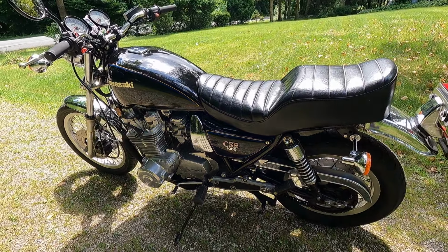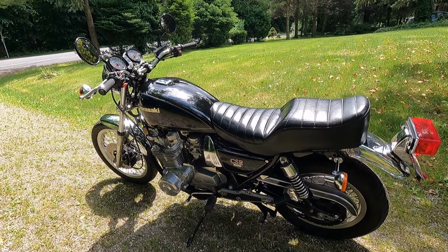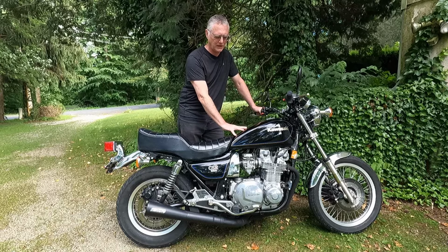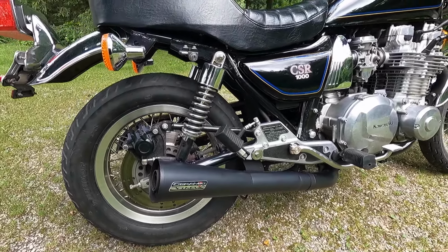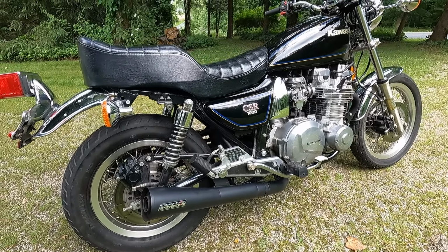If I'm going to nitpick the bike, I would say because it's the cruiser style, it has a smaller gas tank and much more limited range. It's really not designed to be a touring bike. I also don't really care for the stepped cruiser style seat. The stock rear shocks on this bike would also benefit from being replaced with some newer, better performing units.